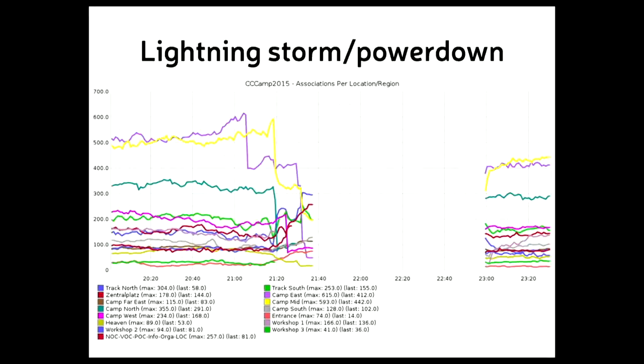So the lightning storm yesterday. Yeah, so we obviously have a lot of stuff missing here because we had to power down the DC. All the generators actually got turned off. It's also interesting to see that people were getting into the big track tents. That's the blue line over here, and then people were moving to the central plots. That's the red line over here. So it's also interesting to see what's happening when you're having a situation like that.